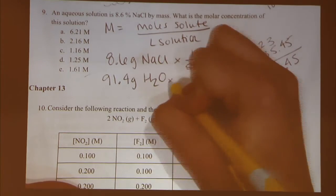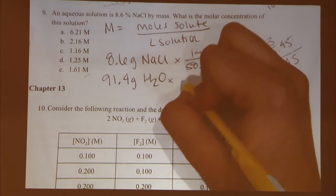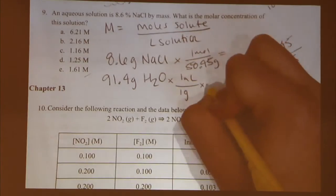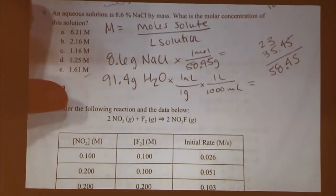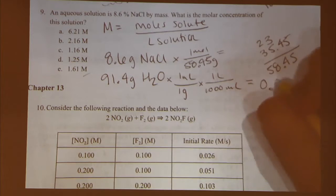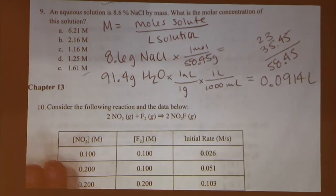So our assumed density of water is 1 gram per milliliter. So we can say 1 milliliter is 1 gram. And then if we go from milliliters to liters, we have 1,000 milliliters in a liter. So we pretty much move the decimal over 3 times. 0.914 liters. And then what do we get for our moles when you do 8.6 divided by 58.45?